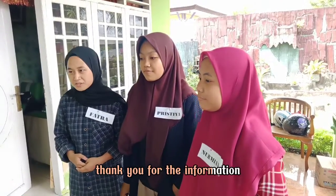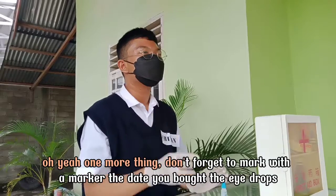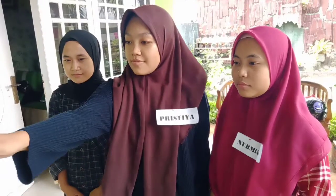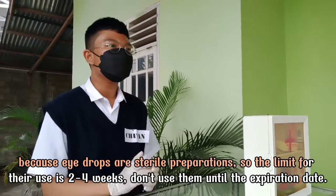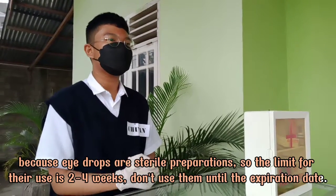Thank you for the information. Yes, thank you very much. Oh yeah, one more thing. Don't forget to mark with a marker the date you bought the eye drops. Why? Because eye drops are a sterile preparation, so the limit for their use is 2 to 4 weeks. Don't use them until the expiration date.